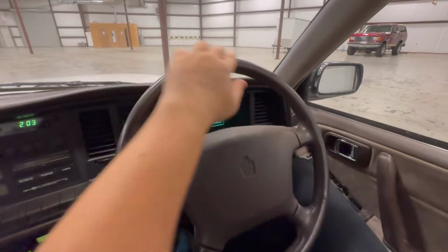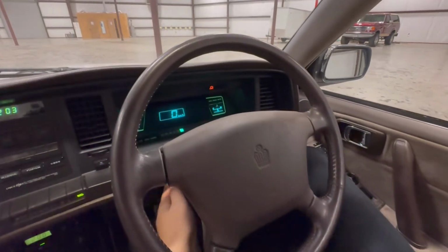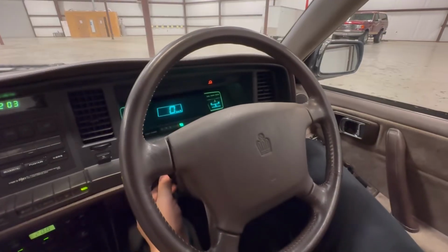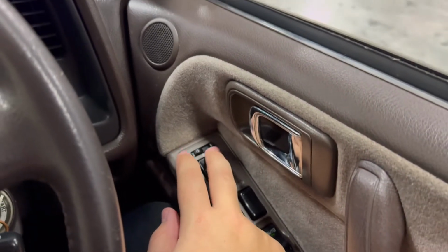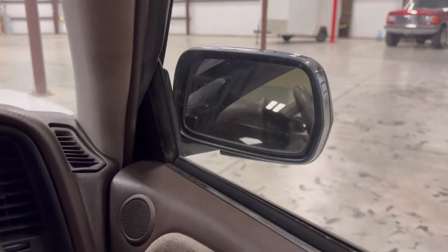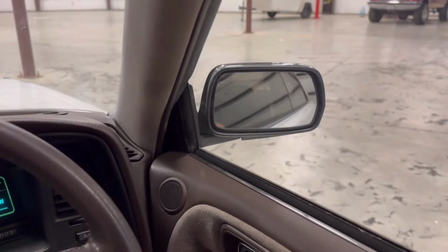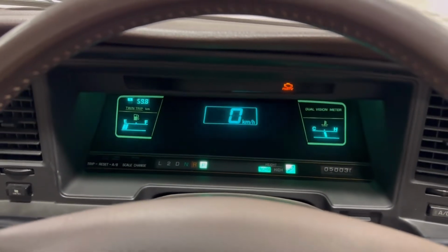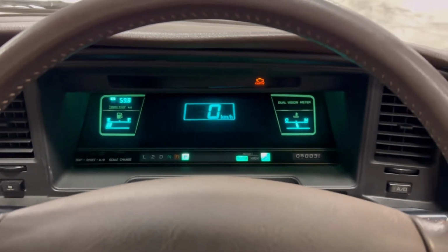Moving on to the steering wheel, it is this leather wrapped wheel, and you can see here it is telescopic and it tilts up and down. This thing also has power mirrors, but not only that, if you press this button, you can see they retract. Again, we're talking about a car from 1991 here. This right here, you can actually dim the gauges, which was pretty standard procedure for back in the day.